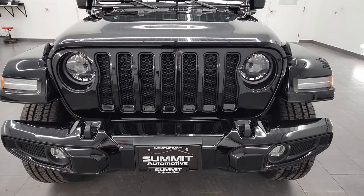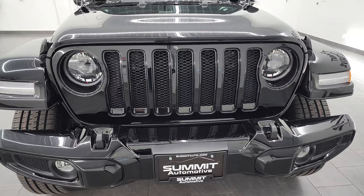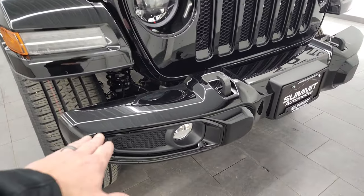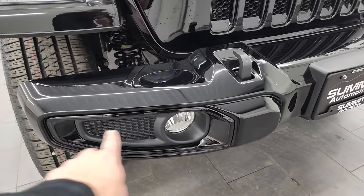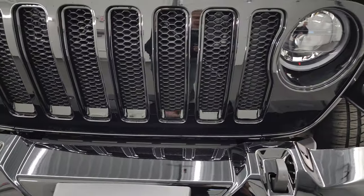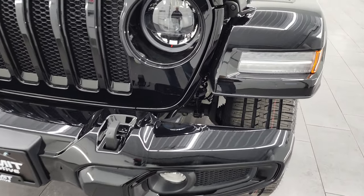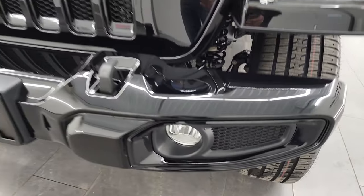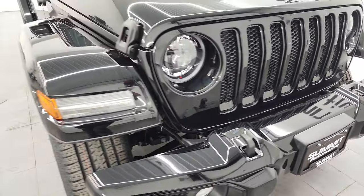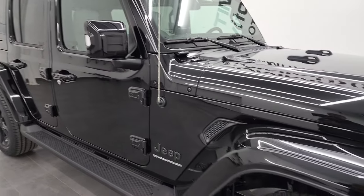But let's get right into it. The first thing you'll notice is everything is glossed out black on this vehicle, which is the color gloss black PX8. You'll notice that the front bumper is all black. You also get the gloss black around the fog lights and the gloss black grille with the gloss black inserts on the 7-slotted grille there. This one also has the LED headlamps, running lights, and fog lights standard with that High Altitude package. You also get the color match fenders and the color match hardtop, all part of that High Altitude package.